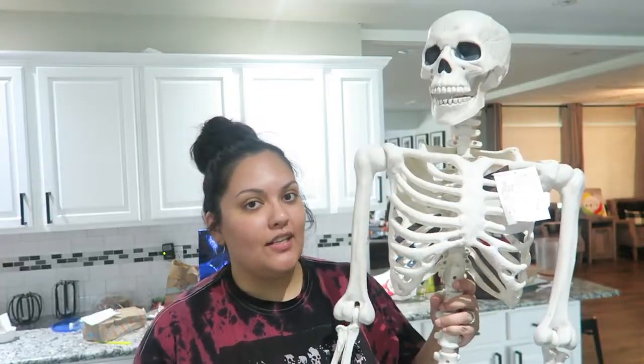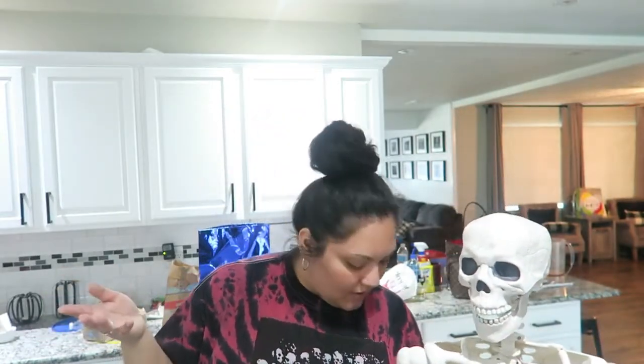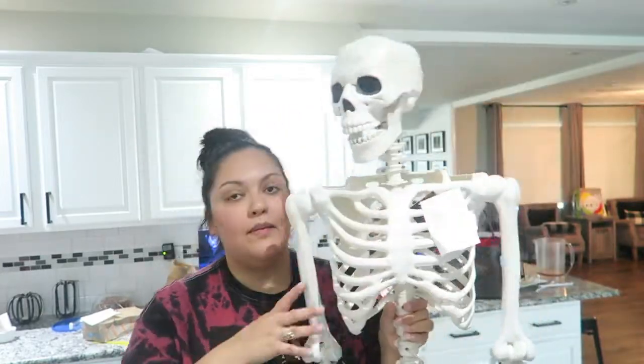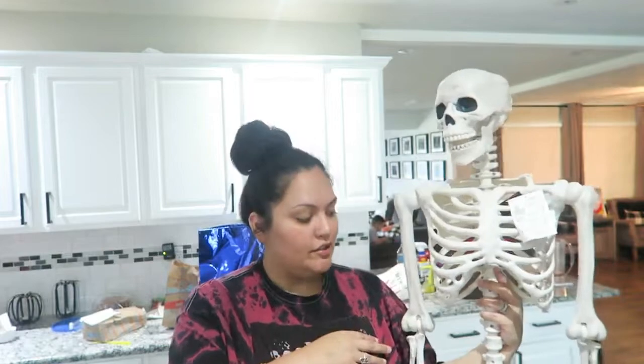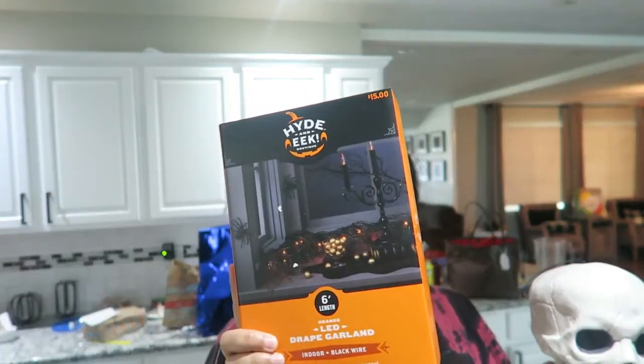Hey guys, so I went to Target today, and I picked up this life-size skeleton. Let's see how tall. He's almost as tall as me. He's supposed to be 5 feet. So anyways, he was $40 at Target. Sorry about the noise. But my kids, I'm trying to get this done. And then I got this drape orange LED garland, also from Target. And this was $15. So we're gonna see how this looks. I might need another one.